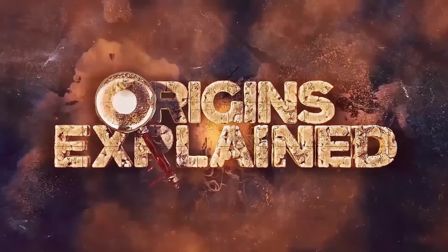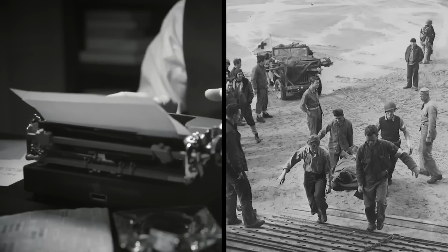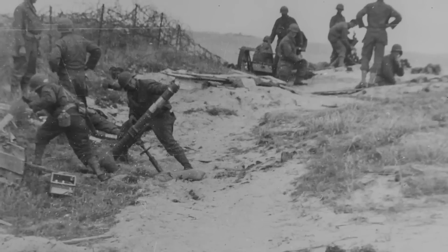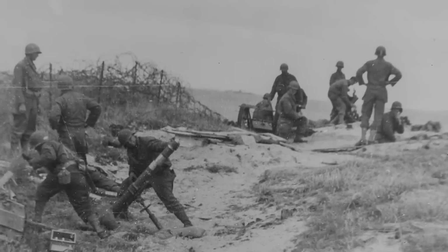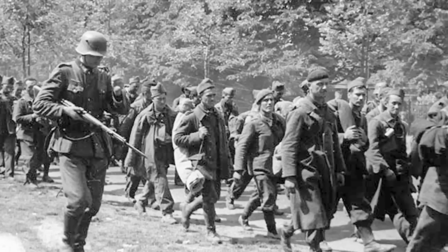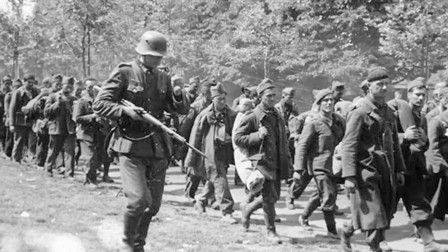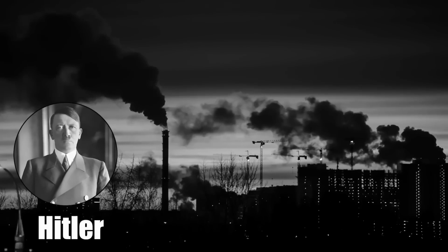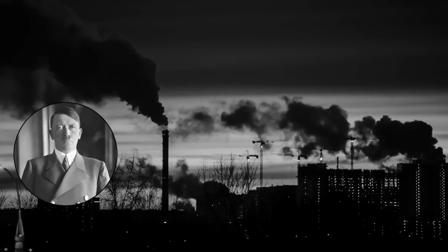Operation Pastorius. Operation Pastorius was cooked up by German intelligence as a way to sabotage the United States during the war, but the operation did not exactly go according to plan. This was one of the first efforts made by Nazi Germany to sabotage the American war effort. It happened just 4 days after the United States officially declared war on Germany. Hitler authorized a special mission to sabotage factories and demoralize Americans.